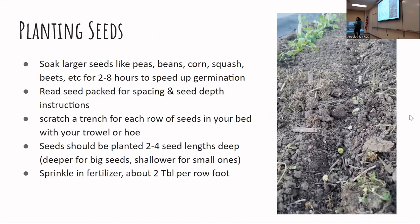So for planting seeds, for bigger seeds like beans, squash, peas, corn, beets, a lot of these will benefit from a pre-soak before you plant them. And this doesn't have to be too long. 2 to 8 hours of soaking will really help with germination on your seeds. I would not leave them soaking unless there's specific instructions to soak longer. I would not let them soak more than 24 hours. Seeds are living entities. They need oxygen, so they will actually drown if you soak them too long. So give them a little bit of soaking. You don't have to if it's going to rain for a few days, and you can get the seeds in the ground right before it rains.